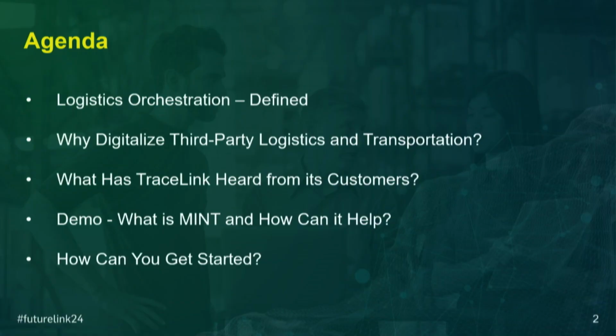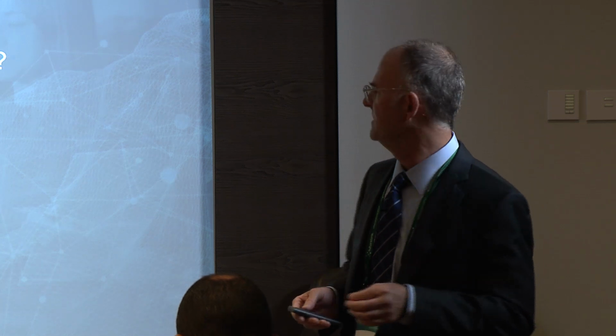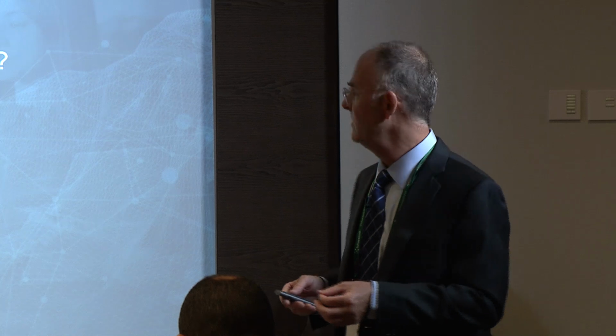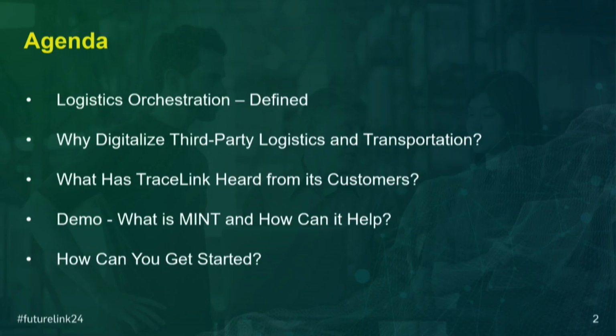Okay, as I said, logistics orchestration defined, I've already done that a little bit, but again, it's the flow of information around the movement of goods, either into or out of a logistics service provider. We're going to share why digitalize, what are the opportunities for improvement when we're talking about digitalizing the flow of communication between the logistics service provider and their supply chain partners. We're going to share a little bit about what we've heard from customers, and we've learned quite a bit over the last number of years. And then, of course, the big reveal is going to be Terence.